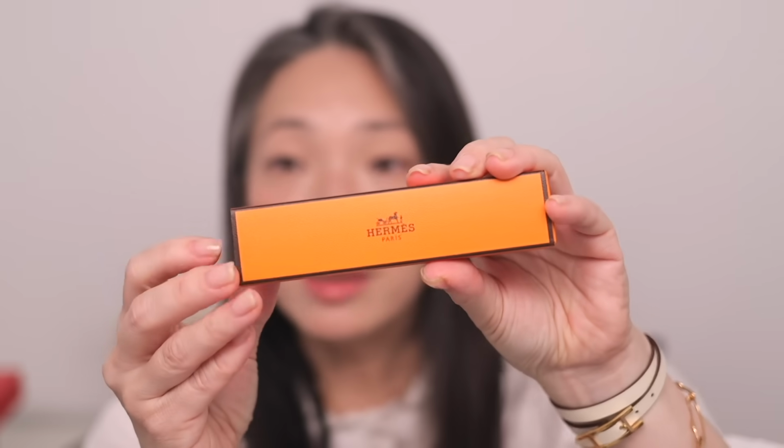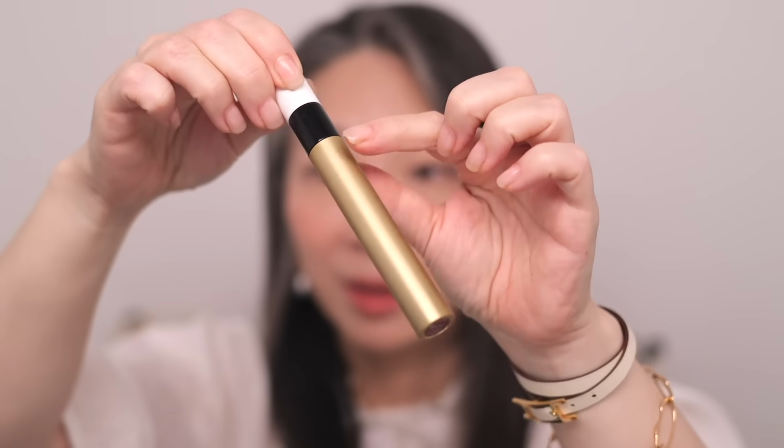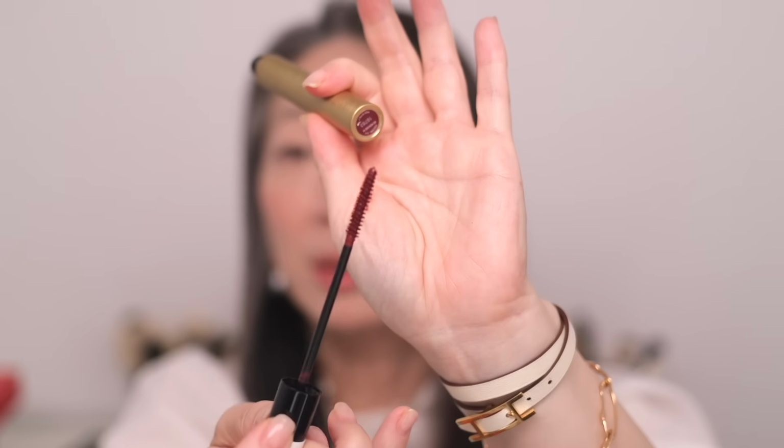So here is the orange box, and here is the mascara packaging. This is beautiful. I love this long, slender gold tube. And here is the wand.